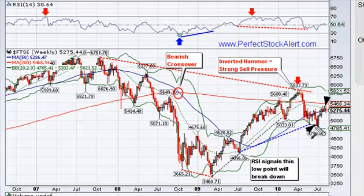Here, you've got a continuation signal to the downside, that red candlestick right there. That's not a hammer formation, telling you this is not truly the bottom. And if you look at the short-term time frame of this particular situation, you'll see it's an inverted hammer at this low point, telling you again, it's not the bottom. So we've talked about that before. You can go back and watch previous videos on that anytime this week and see the short-term view. But the longer-term view is also very bearish here.